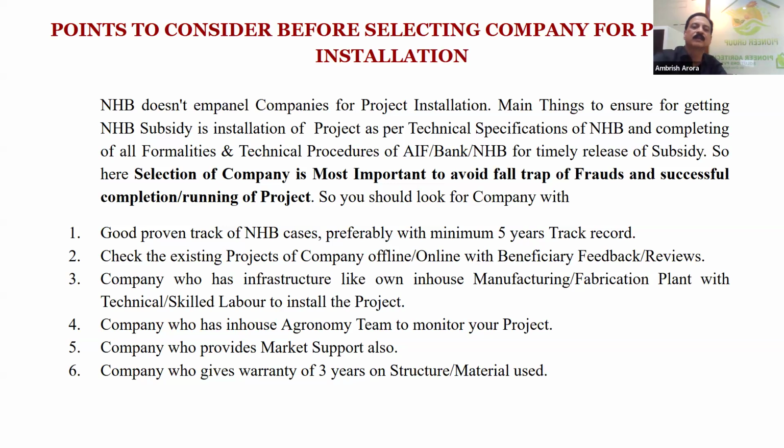The company should have their own fabrication unit so that they can give you quality material. And the most important part, they should have an agronomy team to assist you. Just putting up a polyhouse does not solve your problem. You should know how to run it. So an agronomy team, an in-house specialist, is the main thing a company should have. And also they should give you marketing support, where to market it when you have a good produce after a good agronomy support.